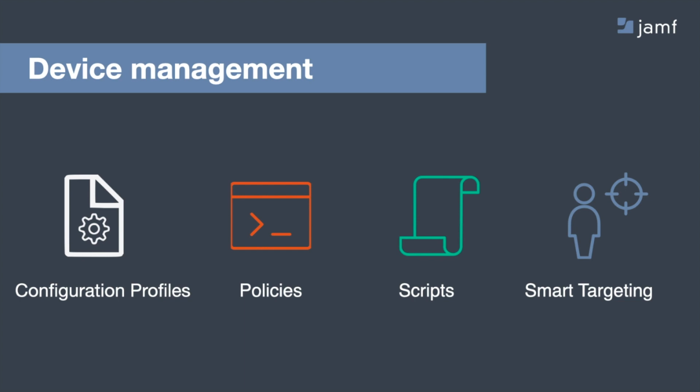Configuration profiles will allow you to define settings with iOS and macOS configuration profiles, such as applying Wi-Fi settings, VPN, email settings, and more, which you can easily distribute to your devices, allowing users to easily connect to the resources they need.